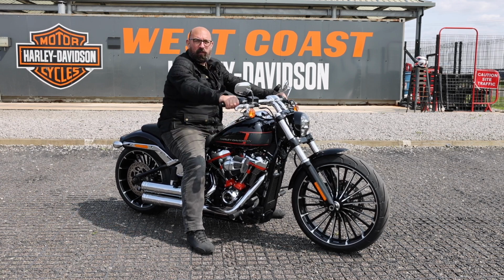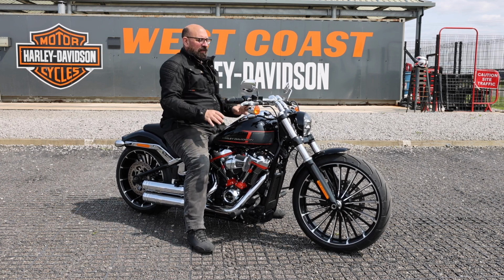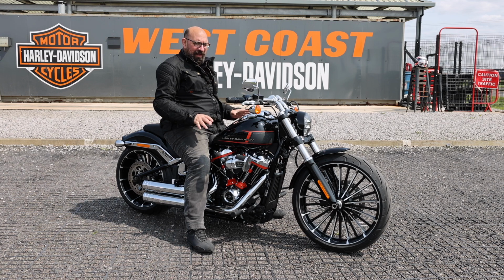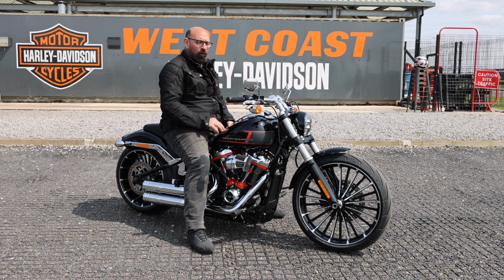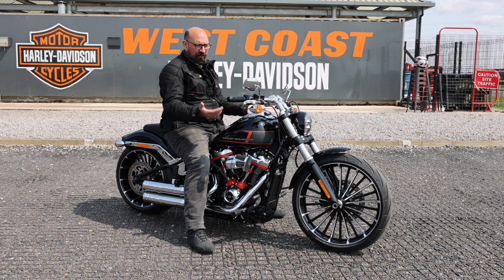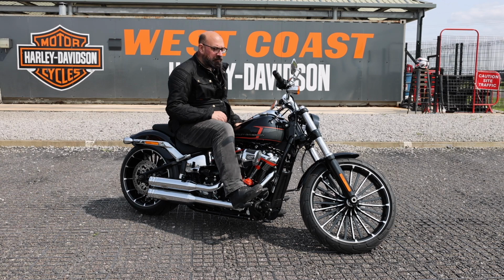But this is one of the things that I like about this bike. When you get bikes that have different bits of technology, they'll date over time. I just think this has got a classic look about it, and it will last the test of time. And who knows, in a few years' time, this will be a real sought after classic motorcycle. It's just lovely. Well, that's us, a Harley Davidson Breakout 117.